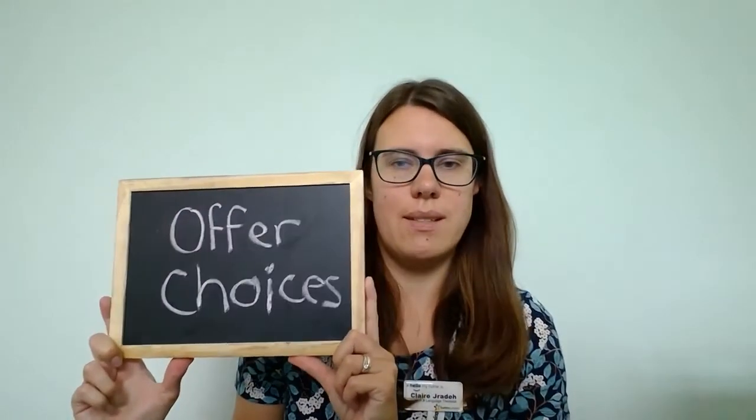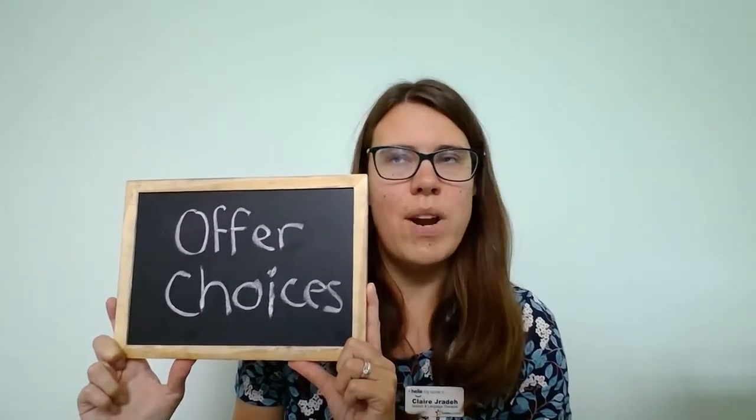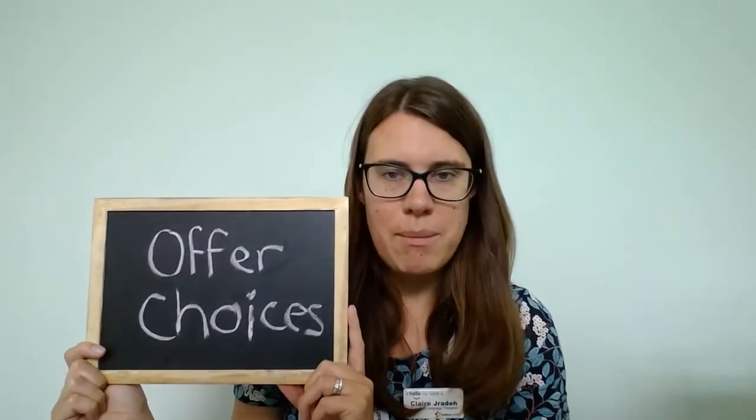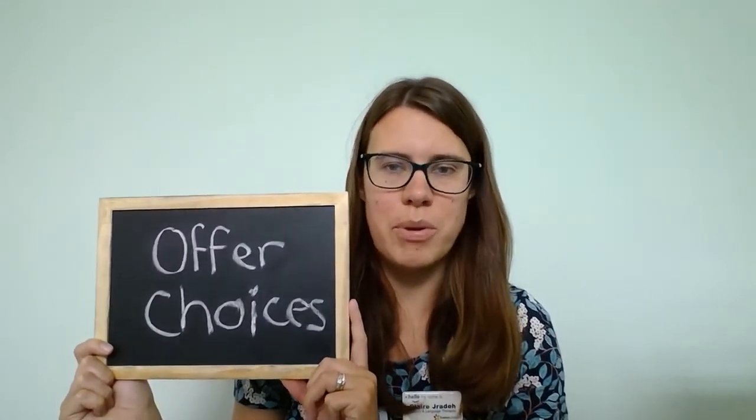Okay, so grown-ups, the first thing we're going to talk about is our tip of the week. Now, today's tip is offering choices. This is my favourite tip because I think it's a really good one for whatever level of language you're working on with your child. So, as it says, nice and simple, you can tell them the name of two things, and whilst you're telling them, you can show them if possible to help them learn those words.